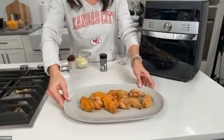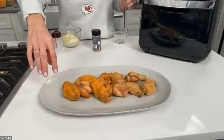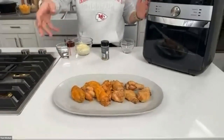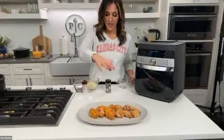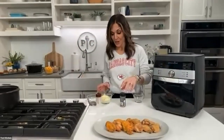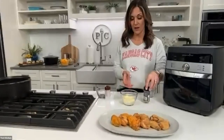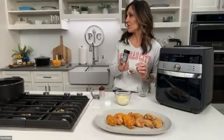So we tossed half of these with just a mixture of melted butter and hot sauce. That's it. Like when you go for wings at the restaurant, that's all they do. Melted butter and hot sauce. These are plain because I'm going to show you another really quick sauce that's actually in February Taste Buds. We're giving you a little preview and it features the garlic and crushed peppercorn, which is a really great rub.